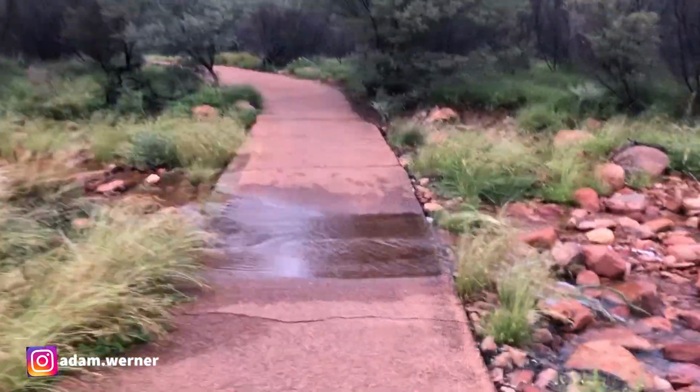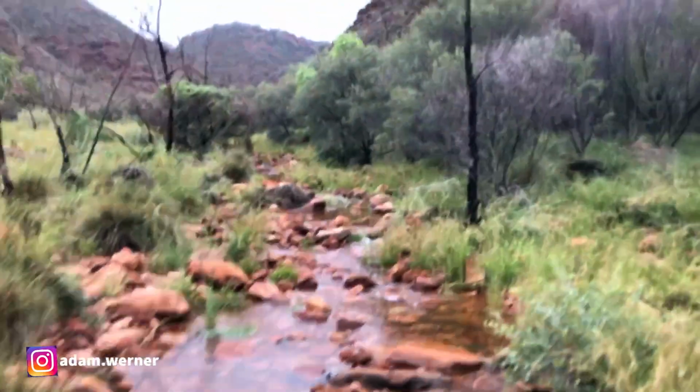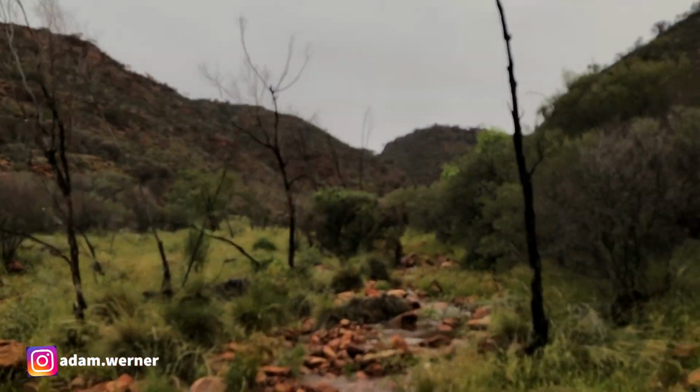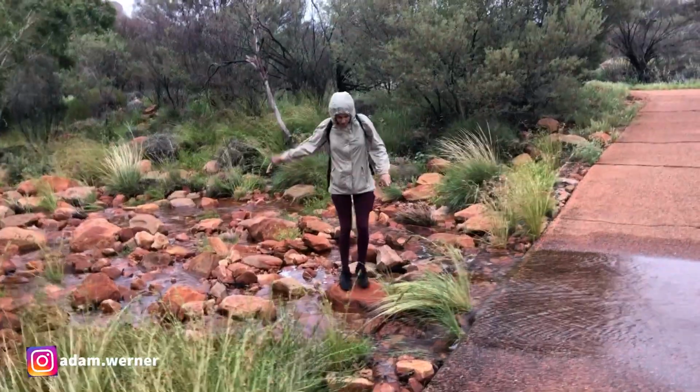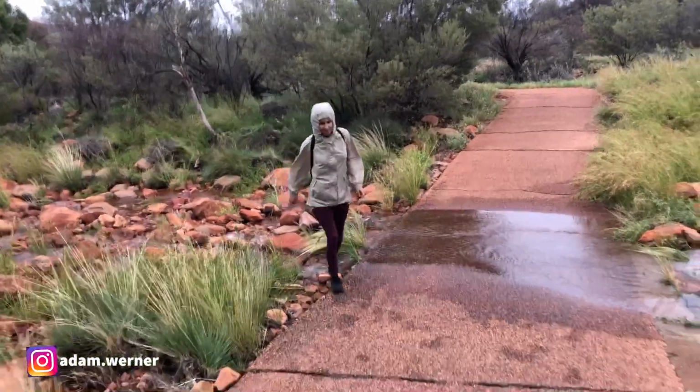So it's been raining all night, so the creek's pretty full of water. Nice little river crossing. Nothing too drastic. Or you can take the scenic route if you're worried about your shoes getting wet.